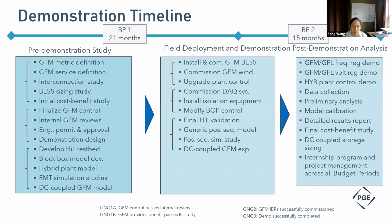So, demonstration timeline. This is a 3 year project. We split it into 2 budget periods. The demonstration of grid services primarily occurs in budget period 2. Before that, we must make some necessary preparations. These preparations revolve around a pre-demonstration study. This study aims to identify the internal and external interactions of the plant and then provide a summary conclusion on which traditional and grid forming related grid services are technically feasible for the demonstration.